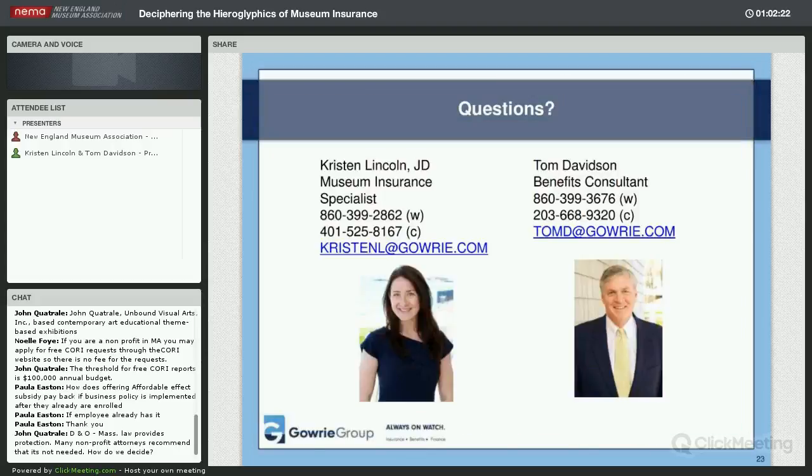And I did want to leave everyone with this, and I know Tom does something similar: I audit existing policies for museums all the time, meaning I come in, I take a look at what you have, and this is at no cost to anyone. It's a good way to see if your current exposures mirror what you actually have. And it's a good exercise if you haven't looked at it with your agent recently, or if you're maybe doing something new, or if you haven't gone to bid in some time. So we do that. We prepare an executive summary and present it. So that's an option to everyone.